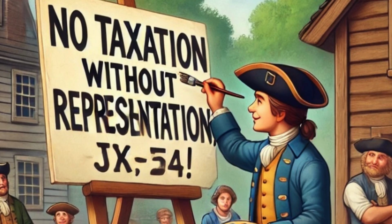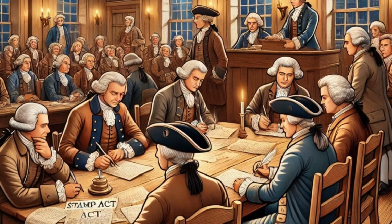How did the colonists protest? Many colonists refused to buy stamped goods. A group called the Sons of Liberty led protests against the tax. Some colonists even attacked the offices of British tax collectors. People also wrote letters and gave speeches arguing that the tax was unfair.